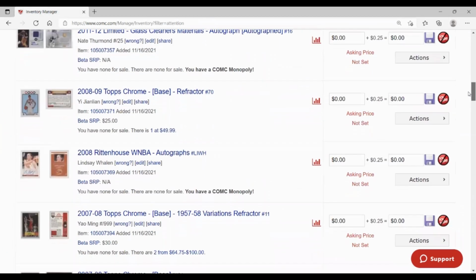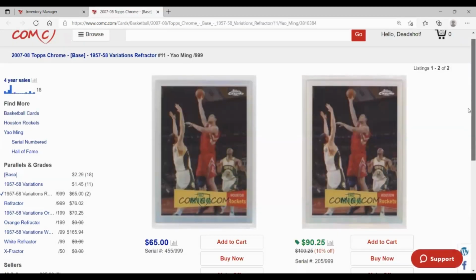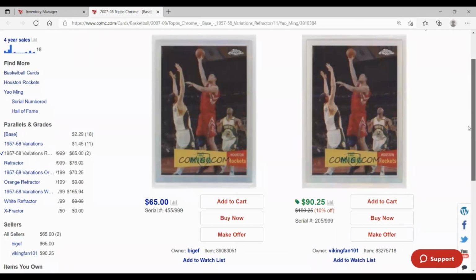Notice once again, monopoly. This card, there's 2 listed, and they are considerably different than one another. They're at 65 and they're at 90. So I would still probably try and go lower than the 65. Now, one thing I will do sometimes, if my copy is perfectly centered and the lowest priced copy is way off, I will put mine somewhere in between, because people do actually buy the cards, especially when they're buying raw cards. There are people that actually look at the card as they should, and they buy according to what the card looks like.